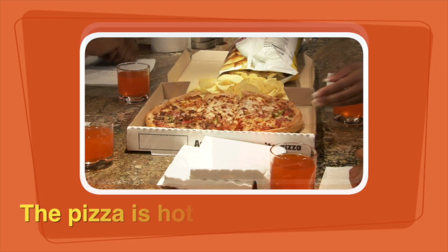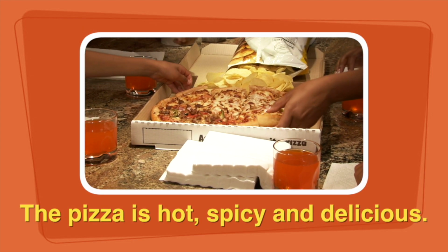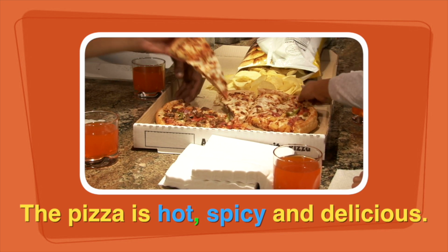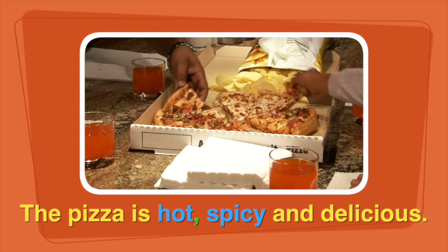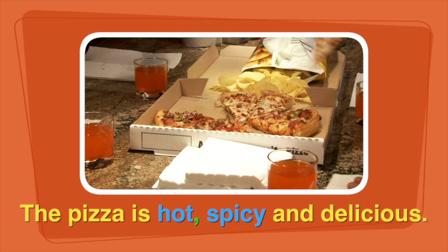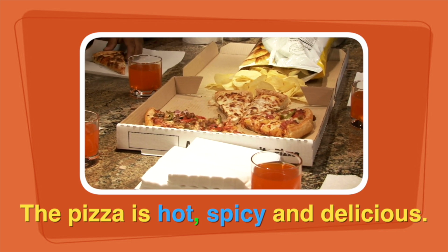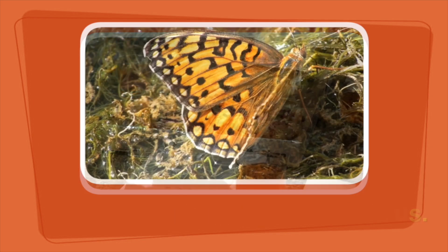The pizza is hot, spicy, and delicious. In this sentence, a comma is placed between the adjectives hot and spicy. The word and is not an adjective, so you don't need a comma before the word delicious.